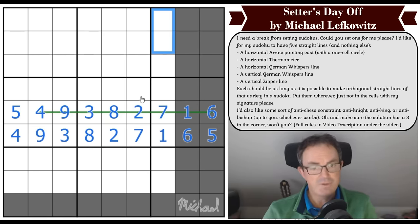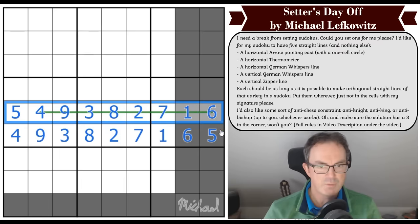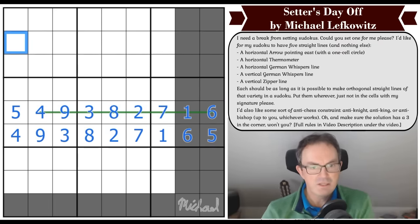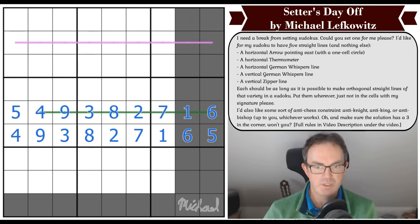Okay, and we still have to think about there's one more. There's a vertical zipper line. And rather than disturb what I've got in the grid, I'm going to imagine it was a horizontal zipper line. Because I can see how that will work. Because I can absolutely have a 9-cell zipper line. Because what I can do is I can put 9 in the middle of it.